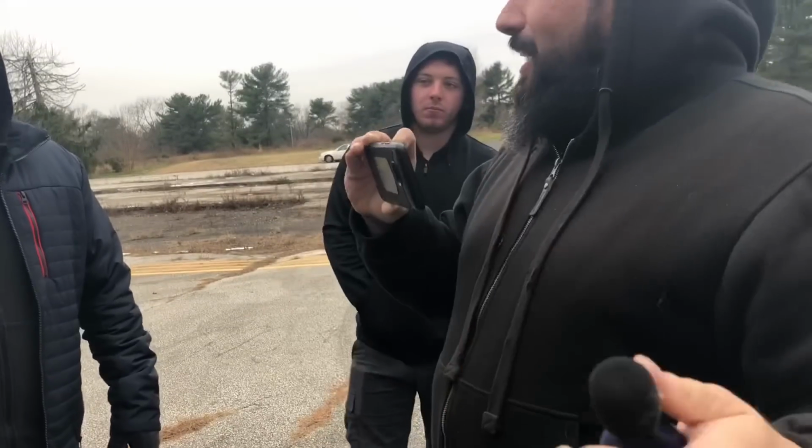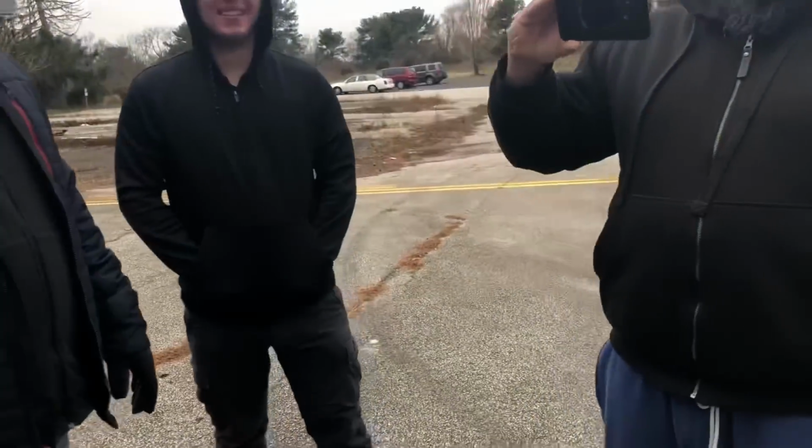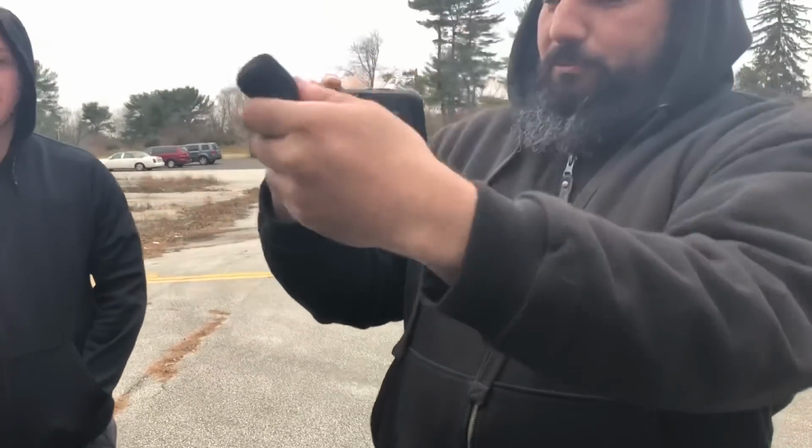What are you doing with this? This dog hair, I know. He's covered in dog hair all over the place. I'm a dog lover, all right? But I was like, let's get a real decibel reader and see what these cars actually do, because your phone isn't a real decibel reader.